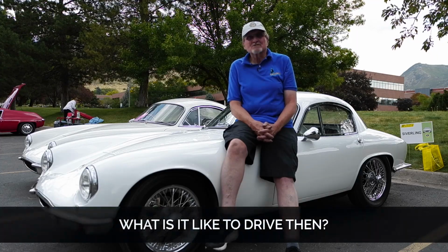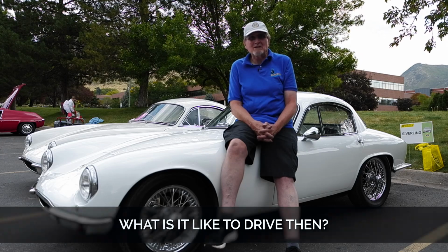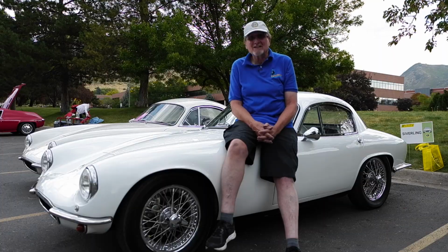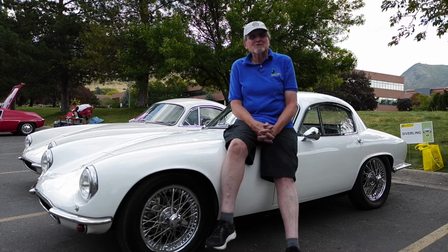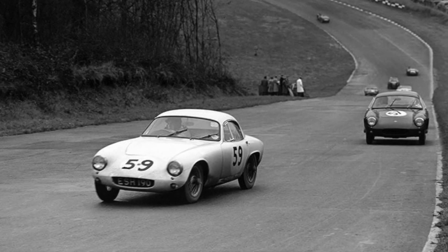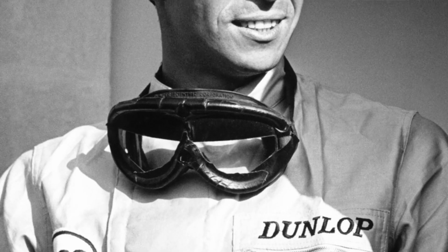It's fun. It handles very well, although it's not ridiculously fast. There are many faster cars and a lot faster Lotuses, most of which here are faster than this car, but it does handle very nicely. And that's what it's famous for, handling in corners and so forth. Not this car, but this model did race a lot. The Lotus Elite was very successful in racing. Jim Clark, the famous Formula One driver, raced a Lotus Elite.